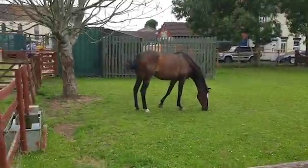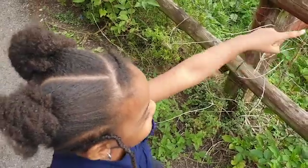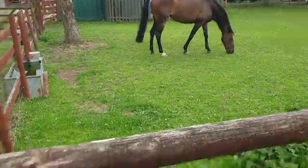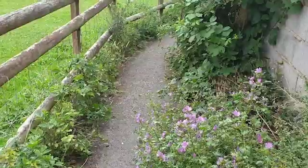Oh, look. It's a big horse. You can see his bum bum. Can you see the poo-poo that he makes as well? The big poo-poo under there. Gross. Right, we have to get around this corner. Let's be brave explorers. Come on.